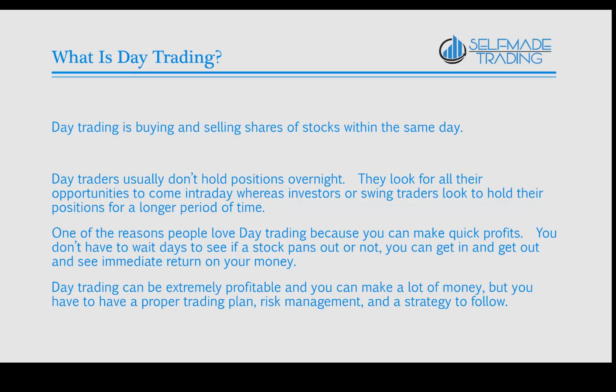You have investors who are looking for holding their positions for a few weeks to a couple of years. And you have some swing traders who look for a day to a week or two to hold their position. Well, day traders, we're just looking for opportunities to come within the same day.